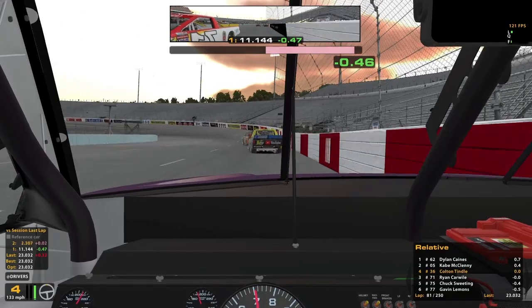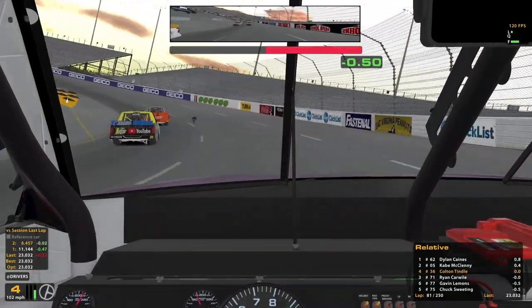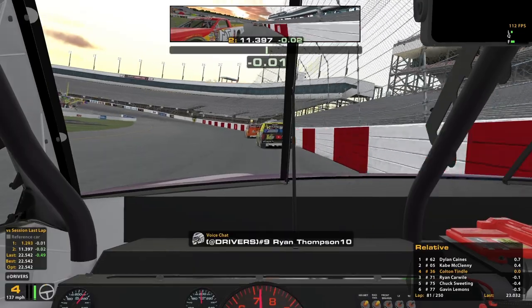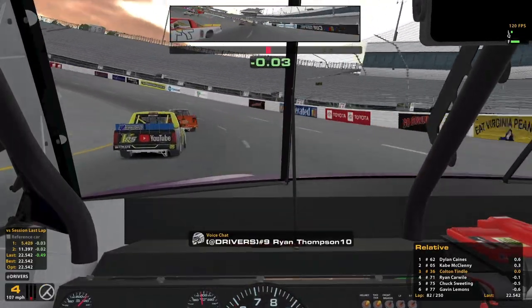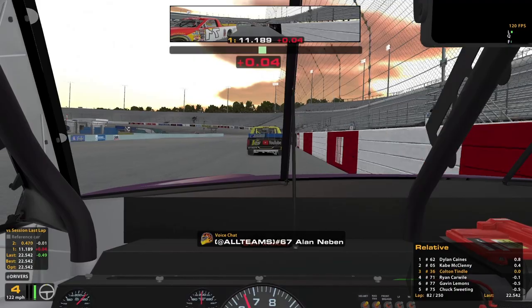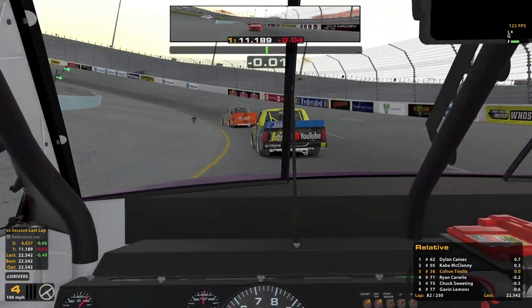Brian. Sorry. Thought we might get a caution. I overdrove it a little bit to try to have my nose out in front. I don't think that was all you. I kind of came up a little bit as well. Clear inside. Inside. Stay high. Nah, it was all me. I got loose coming out of the corner. Still inside. Clear inside. All right, we clear him for now.